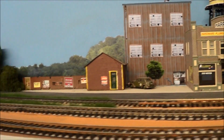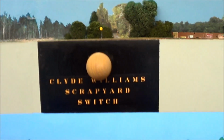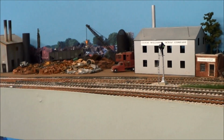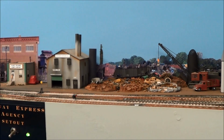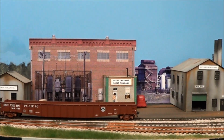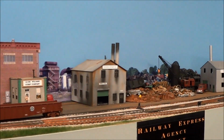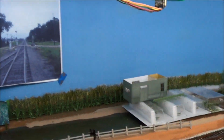It's another one. And then come over here on the north side is Clyde Williams Scrapyard, in memory of Mr. Bill. If you knew Bill, that would probably be all the parts right out of his parts box. Yep. It's another one of my background buildings with the power plant in it. It worked out real well. I sent all those things.